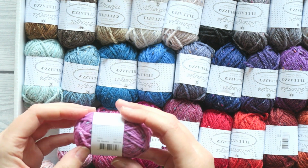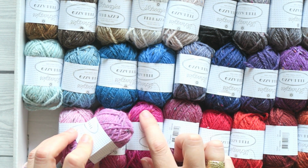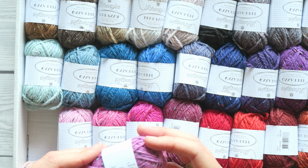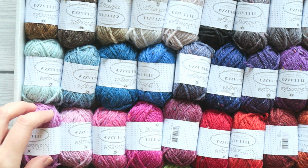And then this one is pretty. It's more of a bluish pink. So as you can see, this one is kind of more reddish, pinkish, and then this one is more violet. This is called Garofano 724. So I like that one.